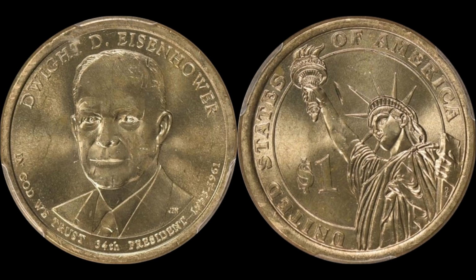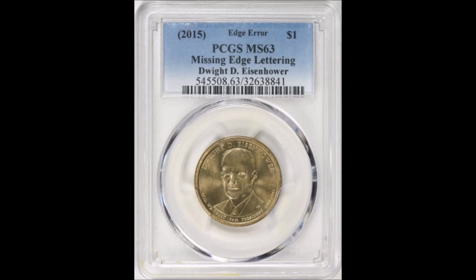So what makes this one so special? Well, it's a president that doesn't have a lot of the missing edge lettering errors associated with it. It's actually very rare to find, which is why this coin sold for a lot of money. It did grade out PCGS Mint State 63. Based off of what it looks like, the coin has endured some nicks and scratches and that sort of thing, whether it was in a mint bag or it did circulate for a little bit. But this coin right here sold on Great Collections January 28th of 2018 for $3,375.